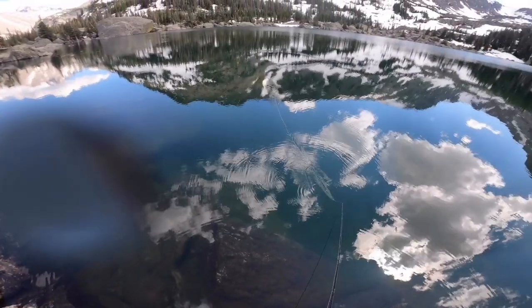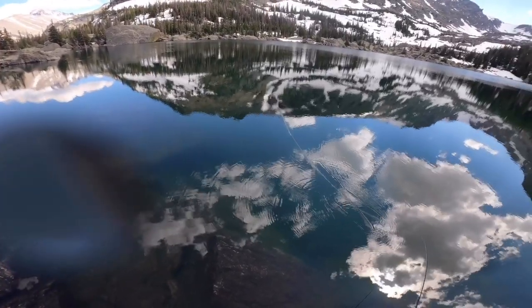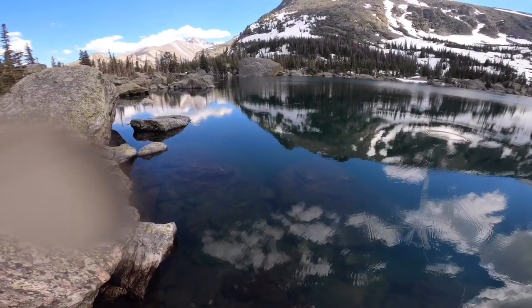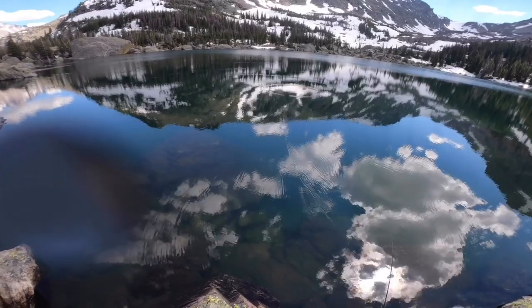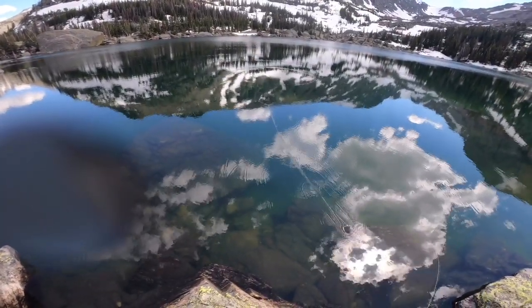Oop, it's almost 3:45 now. We still haven't left. There's so much action here. Give this a few more casts. If we catch a fish, great. If not, I'll make our way to that outlet area. Hopefully I won't stop and fish there, otherwise I might be out till dark.